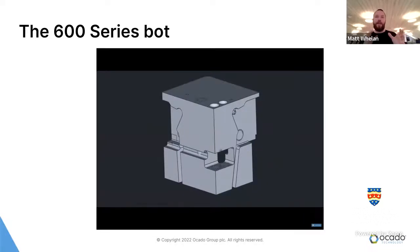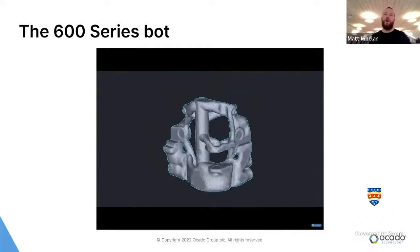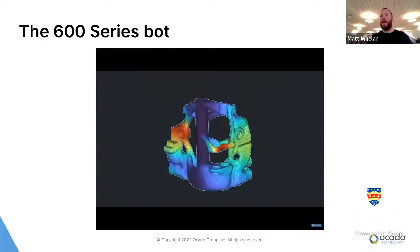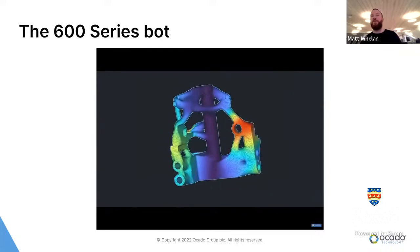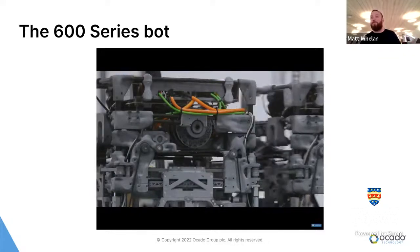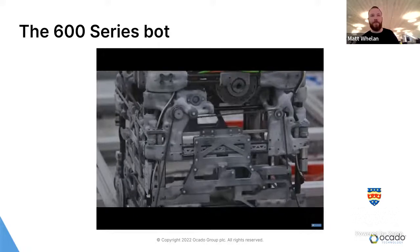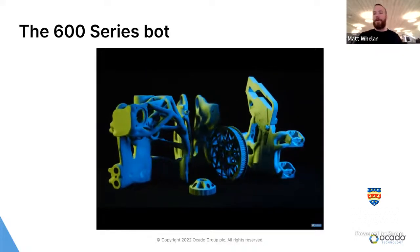Now, on the screen here, you can see some of the work that we do in topology optimization. And this is part of how we actually achieve this low weight. So a lot of the parts on the robot are actually algorithmically designed. And that has a double benefit when working with additive, because not only is it light, which is great for the reasons I've described, but it also makes it cheaper. The less material you use in additive, the less the part costs. So that's pretty exciting as well. So let's talk a little bit more about this.